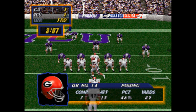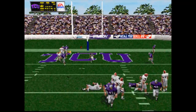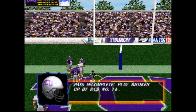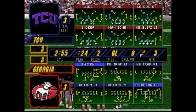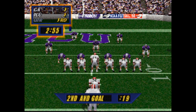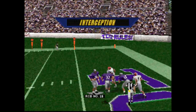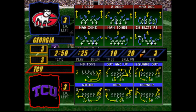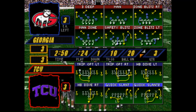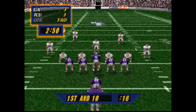First and goal at the 8-yard line. Pass is broken up by number 16. Second and goal at the 8-yard line. Cutback. TCU ball, first and 10 at the 20-yard line.